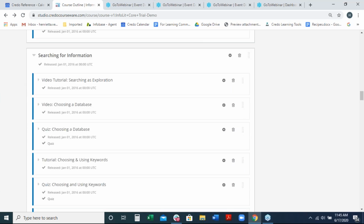Here we go. We have these items on choosing and using databases. So you could go in here and edit the material like I did before. In this case, you would be adding. You would just type, don't forget your library has Proquest, or EBSCO, this or that, and here's the link to get to that material.